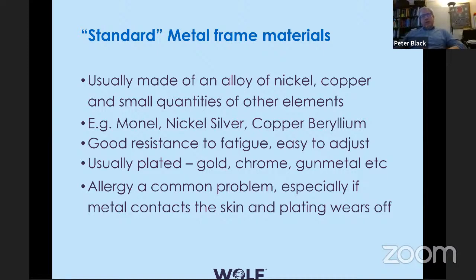Although nickel in itself can cause allergies, it does have that really good advantage that we can bend it backwards and forwards many times without it breaking. If you've ever tried doing that with an old-fashioned metal wire coat hanger, or a paperclip, for example, you'll know that most metals fatigue very quickly and can be broken just by bending them backwards and forwards a few times. So it's important with spectacle frames for them to be fit for purpose, that we are able to adjust them repeatedly without them suffering fatigue and breaking.